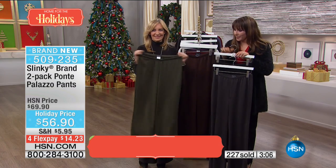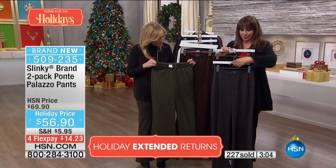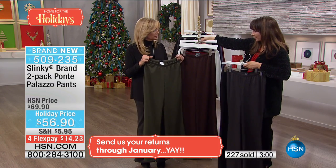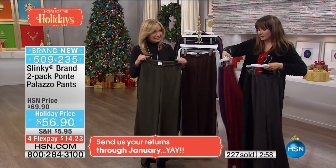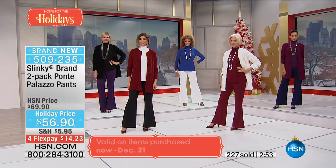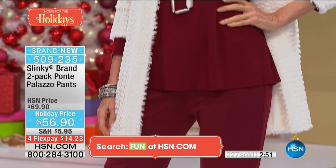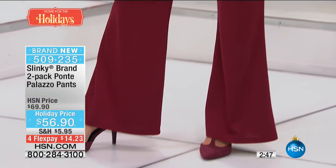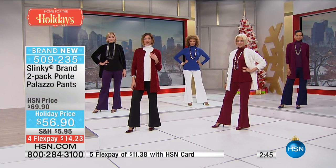So pick them up in the olive and the brown. We have them for you in the charcoal heather and black. And then we also have them in those berry tones, which are the burgundy and the purple called burgundy and eggplant. And then the winter white and the navy. Winter white and navy are going first, Jackie. About 1,000 left to go around at the most, guys.